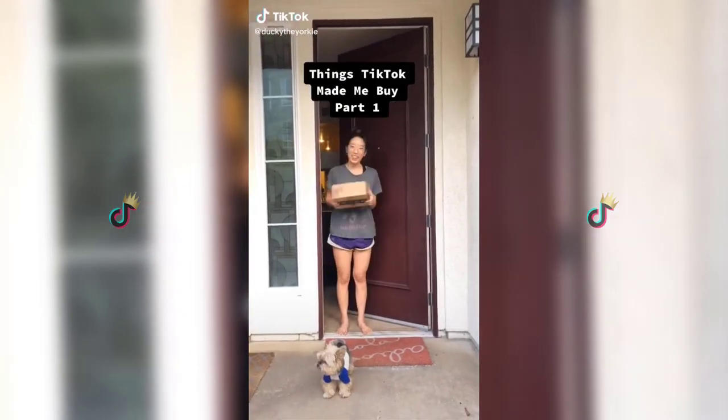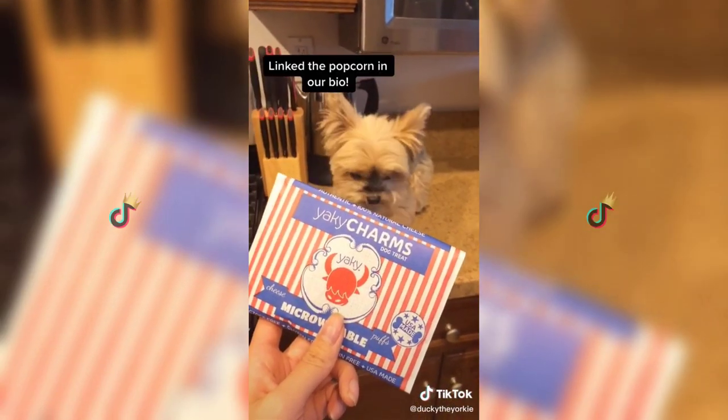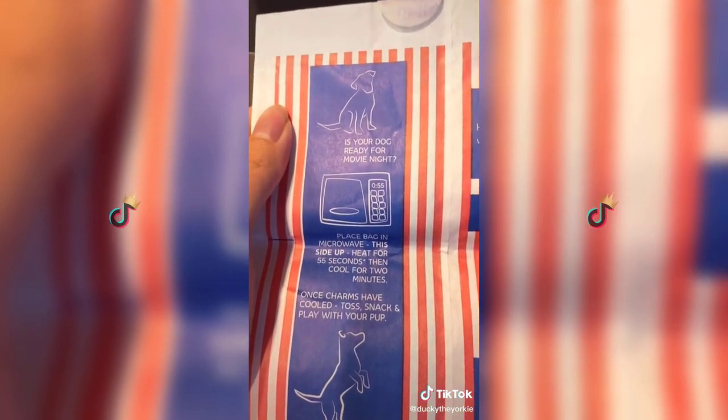Thanks, TikTok made me buy part one. So if you guys didn't know, Ducky's favorite treat is popcorn, so I had to buy this doggy popcorn from Amazon, and this one was $6.99. So it says to heat it up in the microwave for 55 seconds.